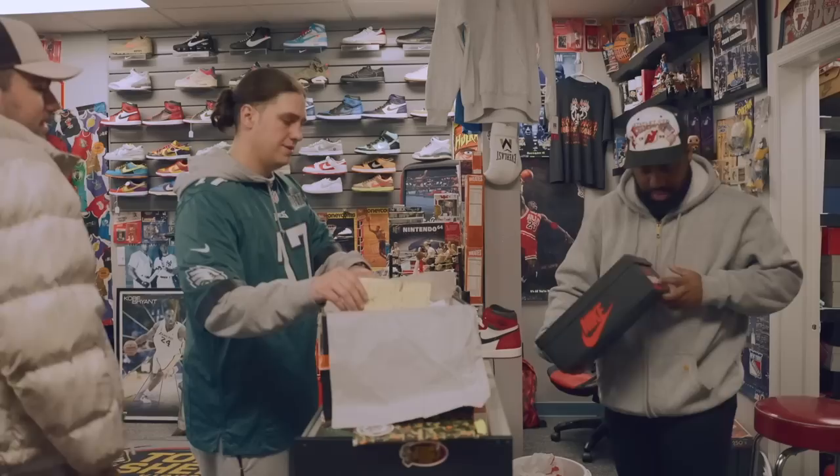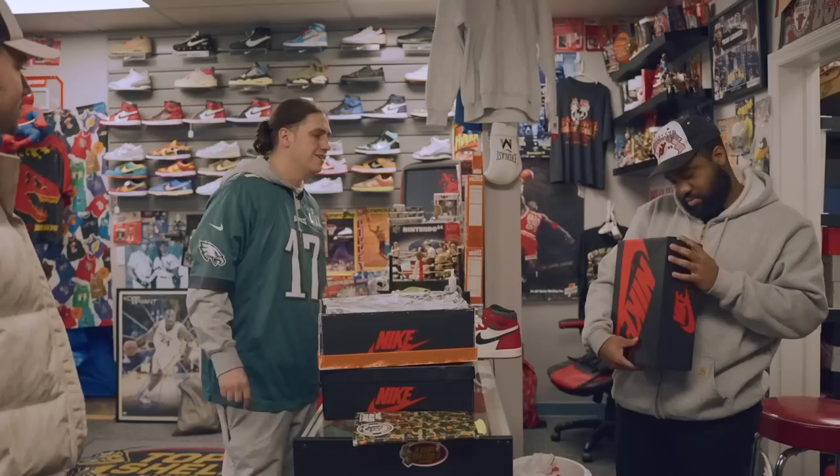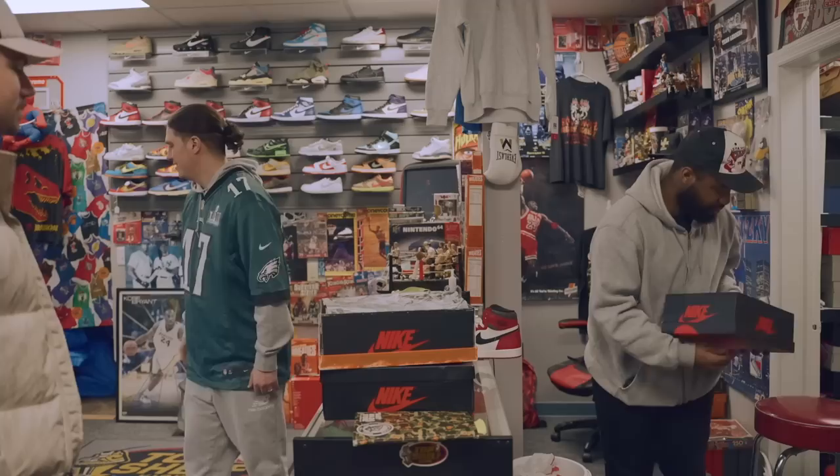I bought them on Depop, which I've never done before. I was sketched out about it, but they looked solid at the price. I made sure I paid through PayPal. I figured, yeah, you guys get your money. Worst case, I'll get my money back.